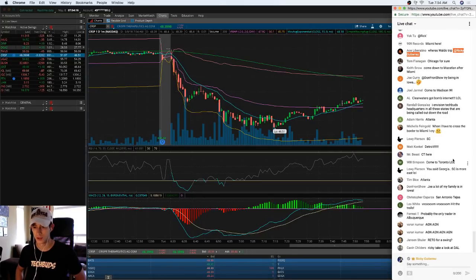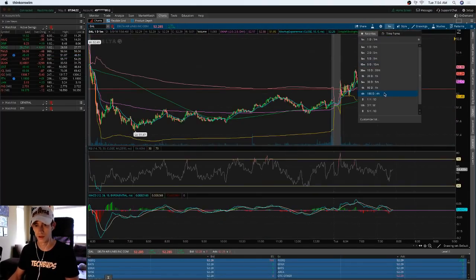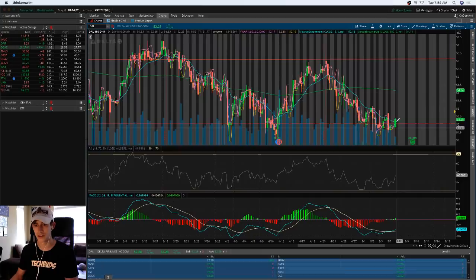Take a look at DAL. Yeah, DAL was one that we talked about, right? That was at the support line. Yeah, still not confirming a full uptrend pattern. Do you see why I'm saying that? The direction of the EMA line is still not pointing directly up. It's showing signs of a potential reversal, but it has done this before, right?